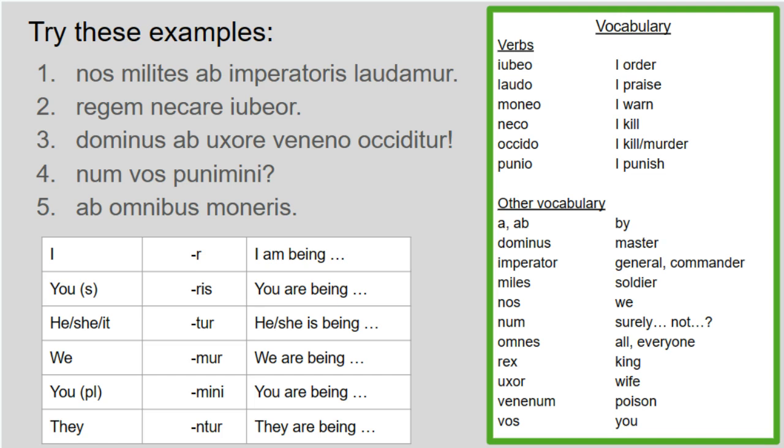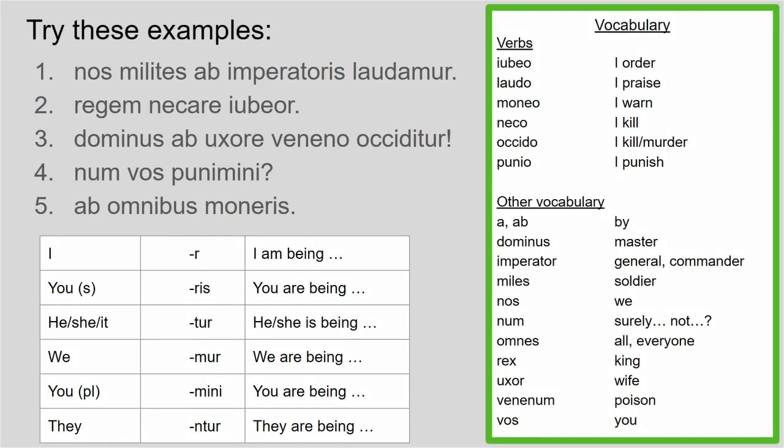So number 1, nos milites ab imperatore laudamur. I know from my verb, laudamur, if I look at my table, -mur is the we ending. So we are being something. Let's look at my vocab, praised. Now nos goes with this. So nos laudamur, we are being praised. I also get a little bit more information about us because milites is plural nominative. So nos milites, we soldiers, are being praised, and then ab imperatore, by the emperor.